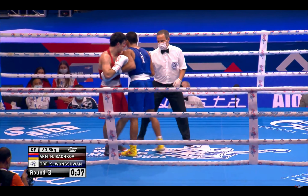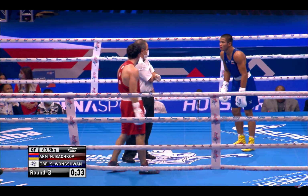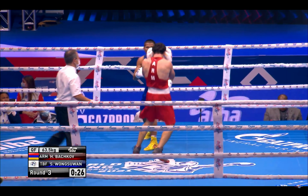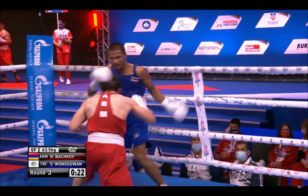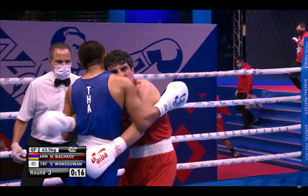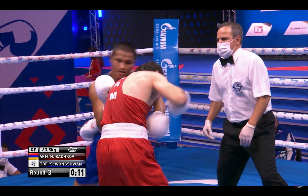As a result, not much clean has landed from either one of them, to be honest. And this is completely in the balance, I think, heading into the final 30 seconds. If anything, Bachkov might just be nicking this, but whether he's winning it clearly enough to get 3 out of those 4 drawn cards, I don't know. There was a nice strong right hand off the ropes there from Wongsuwan, who is setting his feet and throwing back now in the final 15 seconds or so.